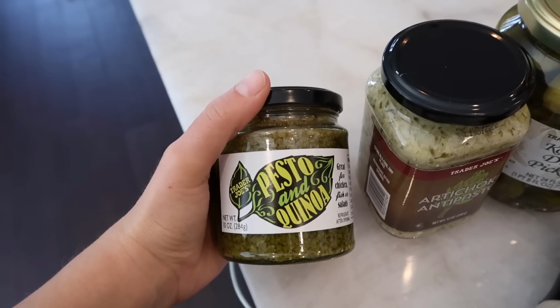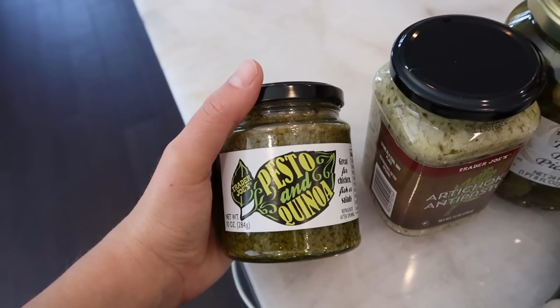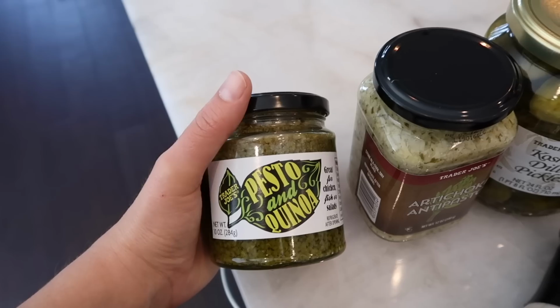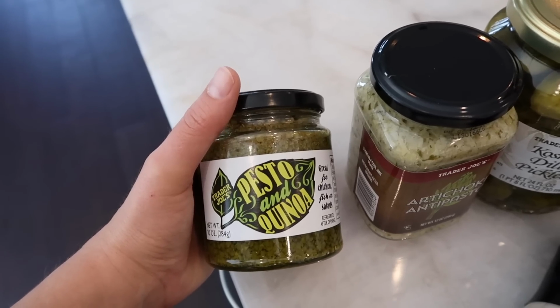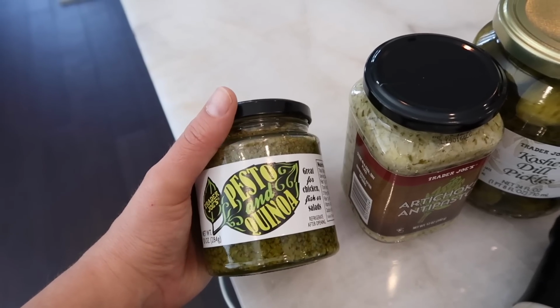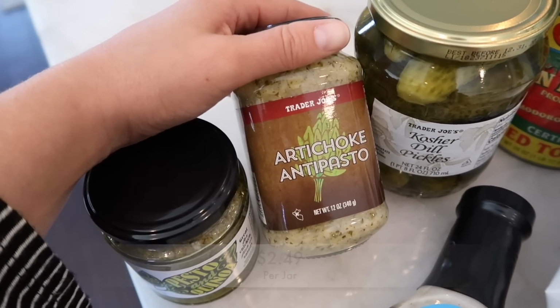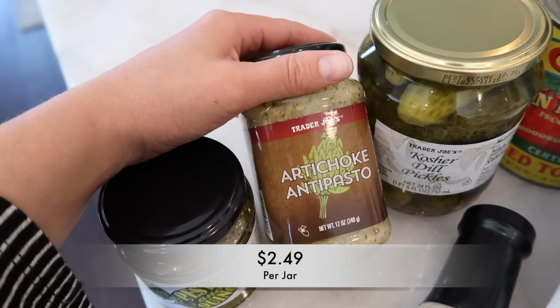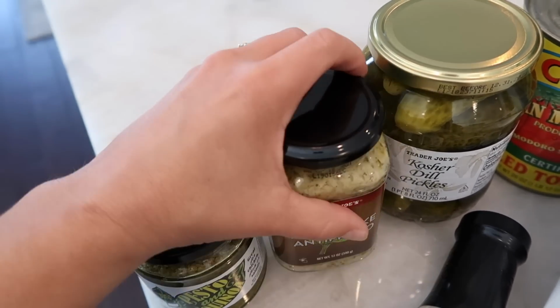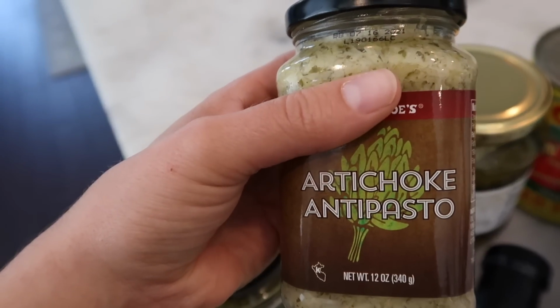In a previous demo, they actually used this pesto and quinoa and mixed it with the tomato soup, and it was amazing. So I was like, oh, maybe I could do that too. But I think I'm gonna use it for sandwiches to start. And it's really good, really good. I also grabbed this, the artichoke antipasto. I don't think I've shown this either, but this is amazing on just crackers as a dip.